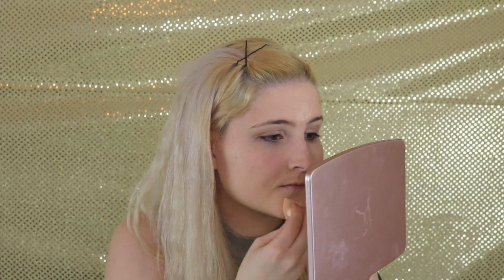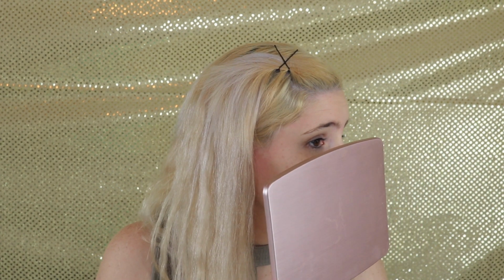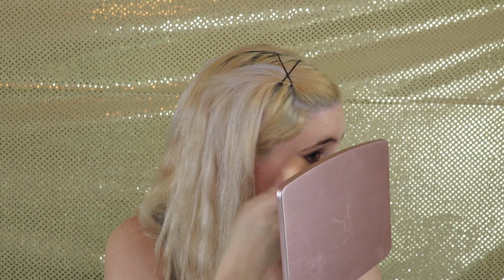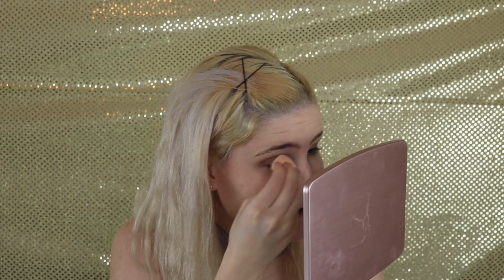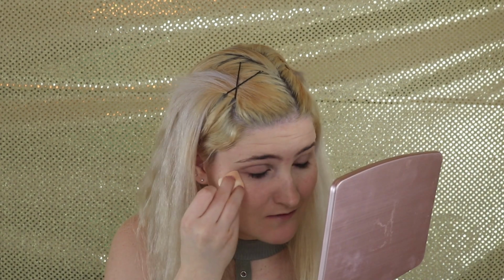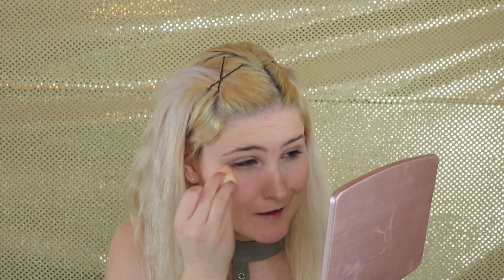Okay guys, yeah, it's already creasing. It also looks kind of drying. Just crusty and not great. And it really did not do any highlighting.